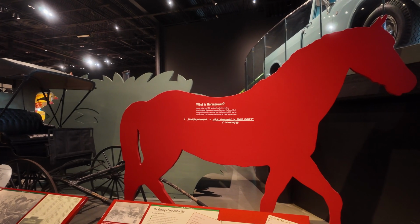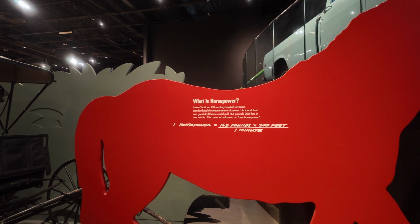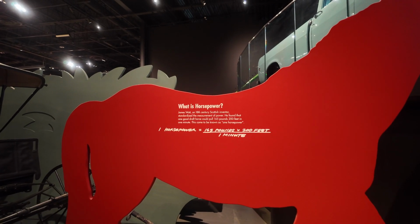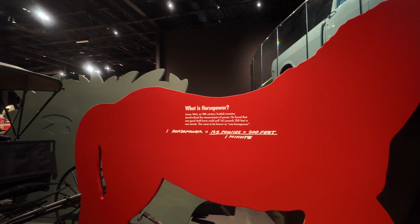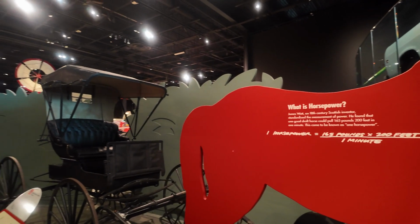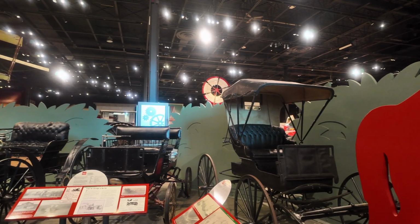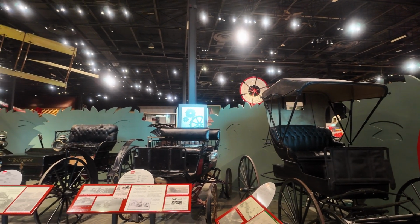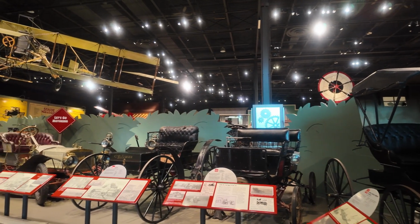Did you ever wonder what horsepower was? In the 18th century, Scottish inventor James Watt standardized the measurement of power. He found that one good draft horse could pull 165 pounds, 200 feet in 1 minute. This became known as 1 horsepower.